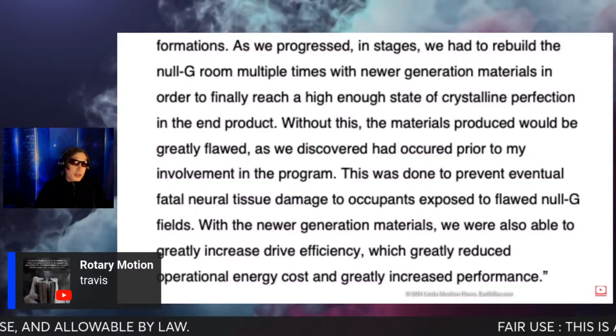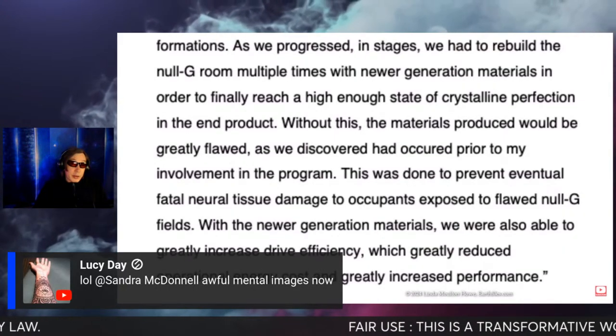I don't think it's Travis because she said he's a physicist. Eric Davis is a physicist. Close quote.